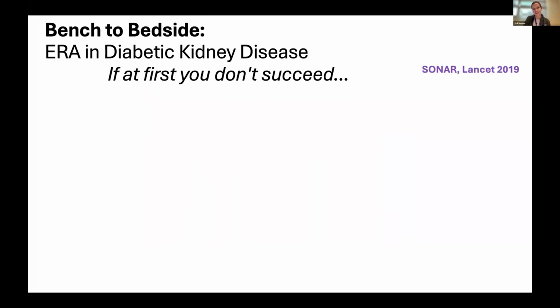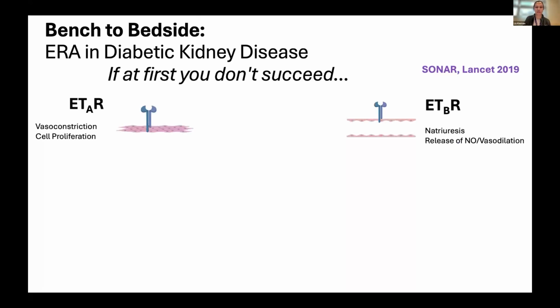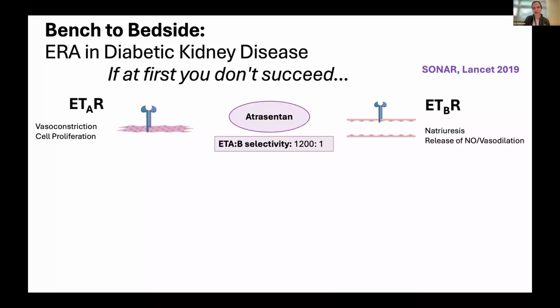But folks have remained persistent, and there has been a new barrage of endothelin receptor antagonists and a renaissance of these drugs in clinical medicine recently. And so I want to focus on this drug called atrasentan, which was first published in a smaller short-term trial called RADAR, demonstrating a better safety profile than avosentan. But this, you can see, has a much higher endothelin A selectivity. And it was studied more extensively in this trial called SONAR, published in Lancet in 2019.